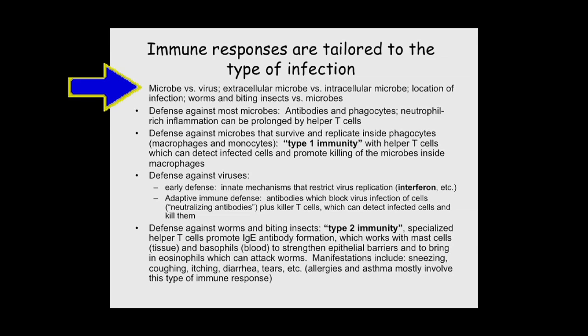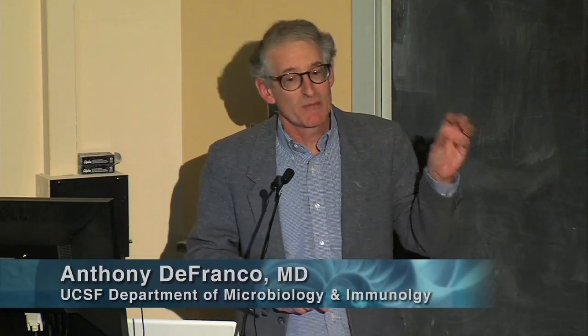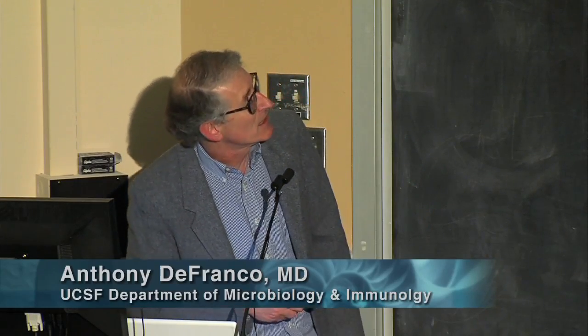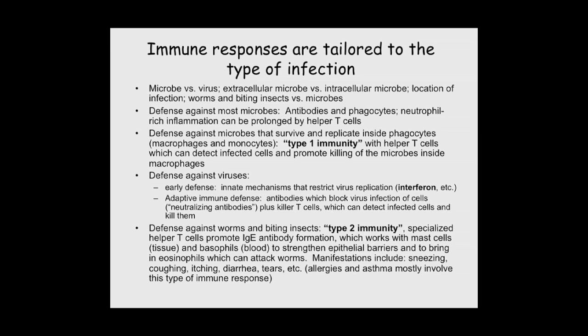Now, one more point before I go to the immunology you can use is that immune responses are tailored to the type of infection. I already mentioned this a little bit. We can have a microbe infection, or we can have a virus infection. We can have an extracellular microbe or an intracellular microbe, like the TB microbe or the salmonella food poisoning microbe. We can have the location, right. The immune system can specialize to the lung, immune response in the lung versus in the gut, and there are some different properties to the immune responses. Worms and biting insects versus microbes. We'd make a different type of immune response against the worms and the biting insects than against the microbes.